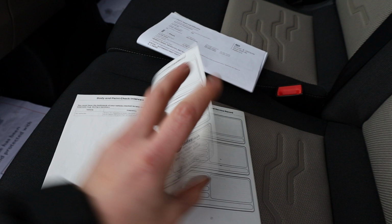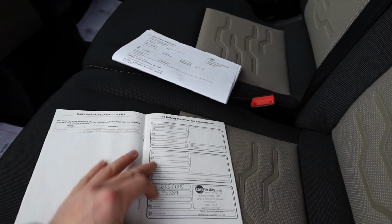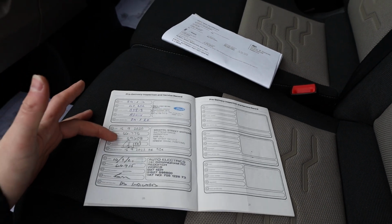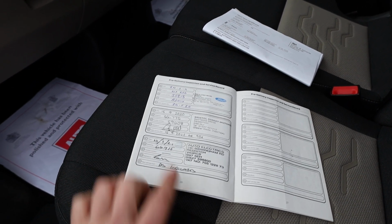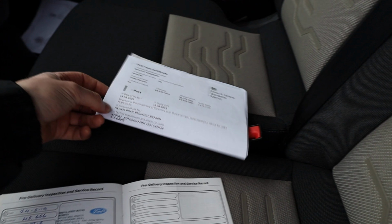So we have a service back here which is in March 2018, which I believe is when the last owner acquired the vehicle. That's at 35,000 miles. And then we've got 3 further services, 2 of which are with Ford main dealers, and then the most recent one, which is on the 10th of September 21, at 64,915 miles, so a very recent service there.